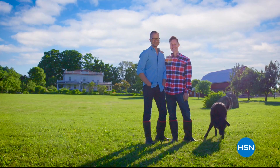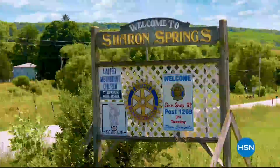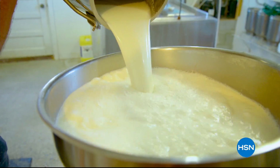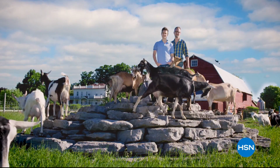Our story is a little unexpected. A couple city boys, all of a sudden living on a farm in a town of 500 people. And that's when Farmer John showed up. My goats needed a home. What do you do with goats? Luckily, one of our neighbors showed us how to make soap using goat milk. And Beekman 1802 was born.